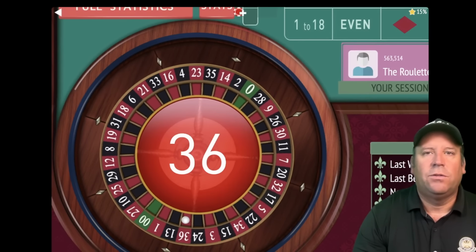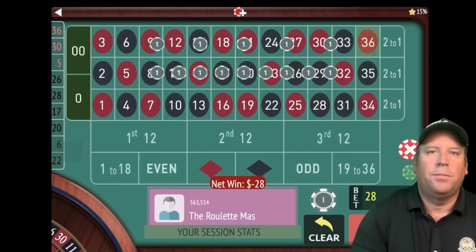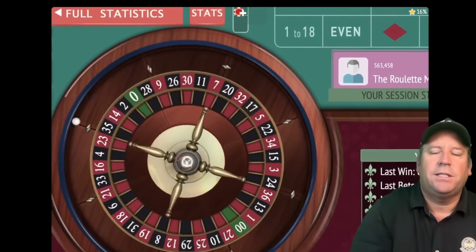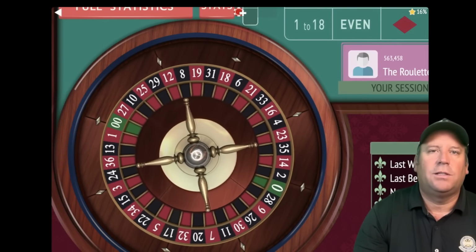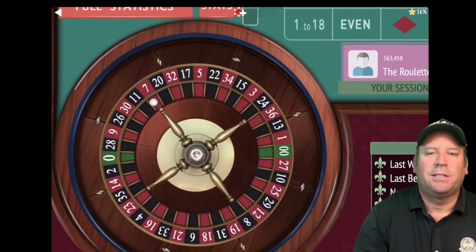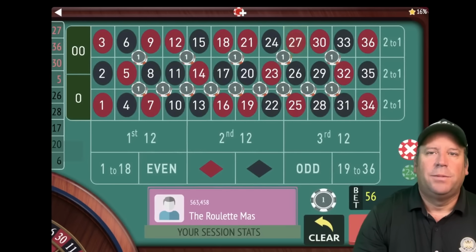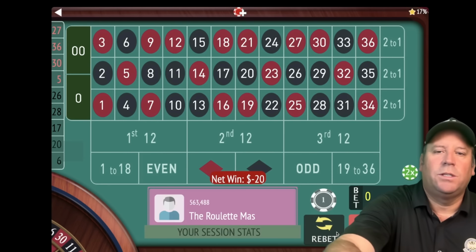And that's another total loss there. So we're going to double the bet. And that means we're going to go from 28 to 56. We double when we have a total loss. And let's spin. Ooh, I thought it was going to hit the 00 there. But instead, that's a partial loss, which is a little bit better.